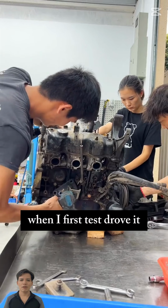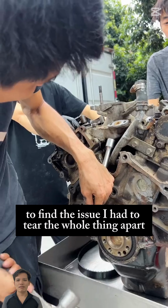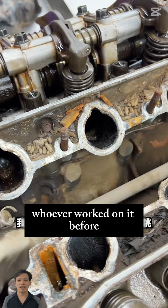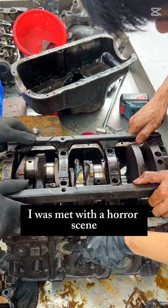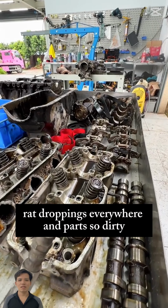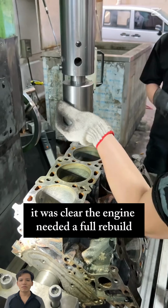When I first test drove it, I knew something was off. The engine had a strange knocking sound. To find the issue, I had to tear the whole thing apart. Whoever worked on it before had cut some serious corners, and it showed. The moment I opened up the intake manifold, I was met with a horror scene. Rat droppings everywhere, and parts so dirty they looked like they'd been sitting at the bottom of a junkyard. It was clear the engine needed a full rebuild.